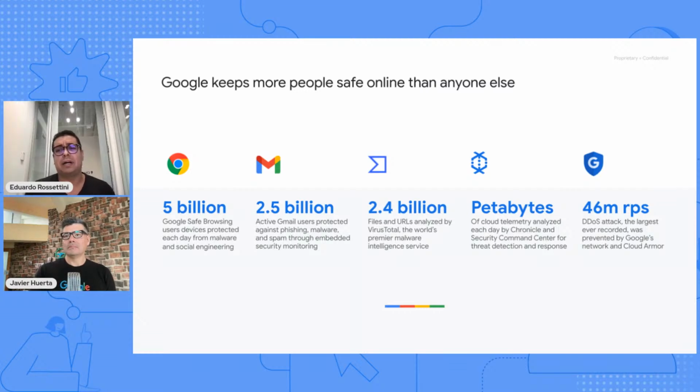And let me talk about a specific security event that was last year in June. That was the biggest DDoS attack ever recorded. There was a Cloud Armor customer here at Google Cloud. They were targeted by a series of HTTPS DDoS attacks that peaked at 46 million requests per second. Just to give an idea of the size of this attack, this is like receiving all the daily requests from Wikipedia in 10 seconds. So this is the size of the attack that we faced. Cloud Armor was the layer that protected the customer, and it was completely successful, with no impact on the customer.